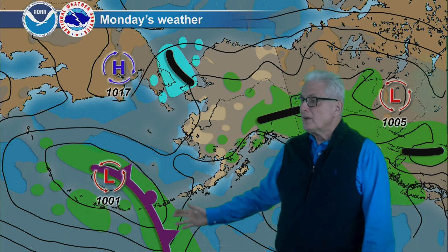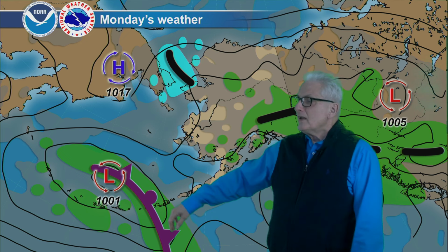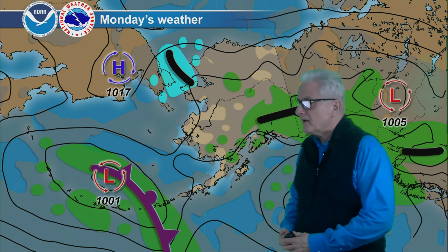This front and system really weakening as it pushes eastward. Look for some rain to develop over the Fox Islands, and trying to push toward the Pribilofs. Probably won't quite make it that far to the northeast, but showers behind the front for Adak and Atka.